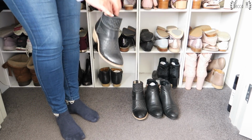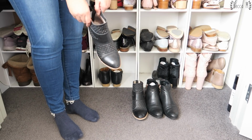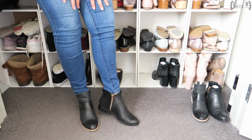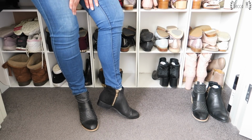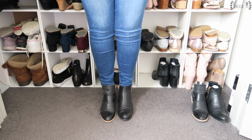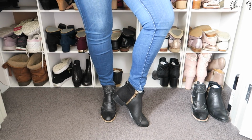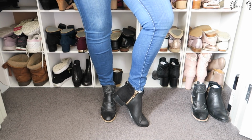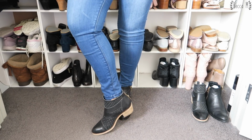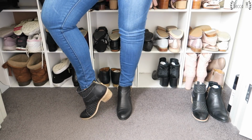These 2 are kind of different. So this one is a little bit higher in the vamp. That means that the front part of the shoe is higher. And then the other pair have got suede down the back and the really cute gold zip detailing, which I absolutely love. So this pair of ankle boots is really similar to the other black pair that I love, but it does have the extra gold detailing, so these ones are a little bit more of a dress-up boot. This is kind of the same though, apart from it has the black heel. I haven't zipped them up at the back because I'm lazy.